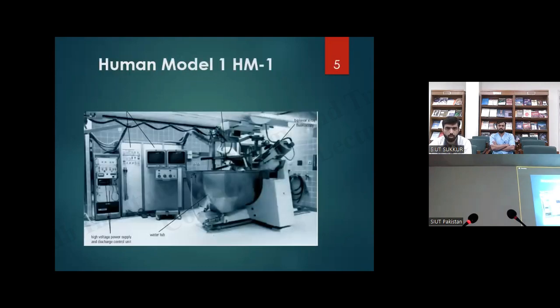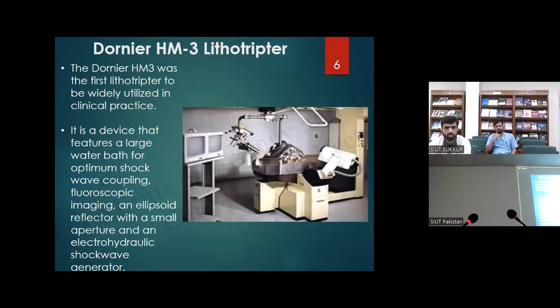This is the Human Model 1, HM1, the first lithotripter, which was invented in 1980. Dornier HM3 lithotripter: the Dornier HM3 was the first lithotripter to be widely utilized in clinical practice. It is a device that features a large water bath for optimum shockwave coupling, fluoroscopic imaging, and an ellipsoid reflector as a focusing device with a small aperture and an electrohydraulic shockwave generator.